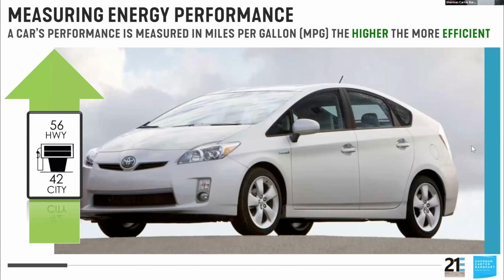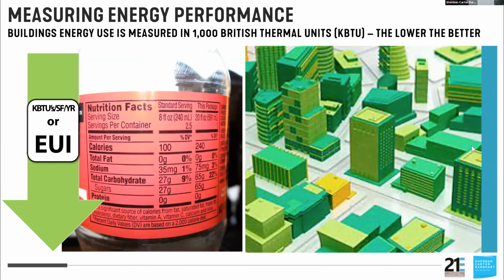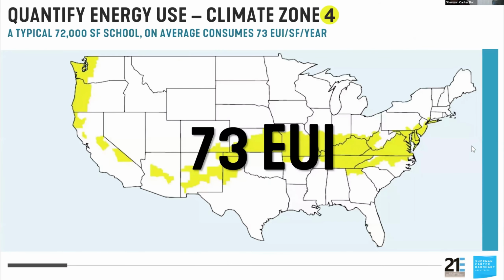Now, it's really important to understand how we measure energy performance. Everybody's familiar with automobiles, miles per gallon, and the higher the number, the better. So we're all familiar with that. And a building's energy is measured in a similar way, only we want the lower number. And it's really expressed in kBTUs per square foot per year, but that has been shortened to EUI, which stands for energy use intensity.